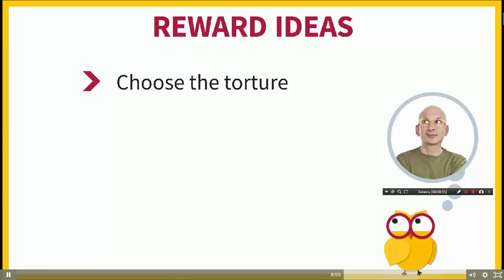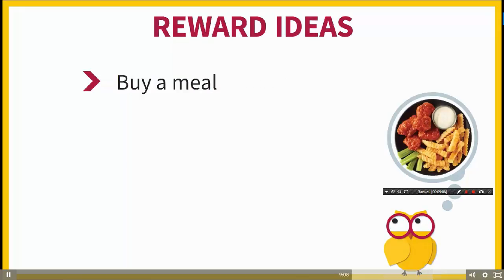So, idea number 1. Choose the torture. You can have bakers pay $1 and vote to decide which form of torture to inflict on your organization's leader. For example, shaving the head, dressing as a clown, or something like this. Then buying a meal. Volunteers make homemade meals for bakers. Of course, this works in local areas only. Then celebrity dish. Solicit local celebrities to provide their best dishes or recipes. The same meal made by a celebrity tastes totally different.